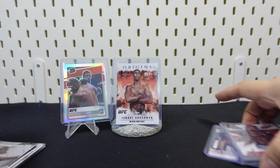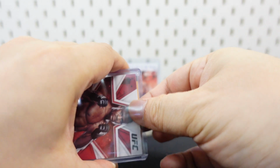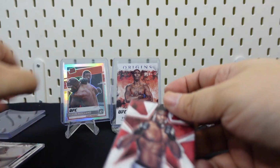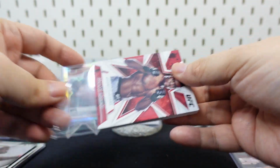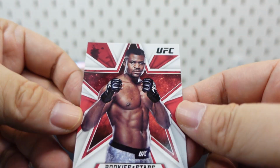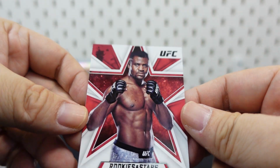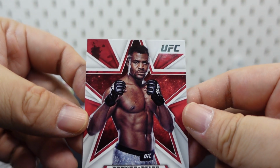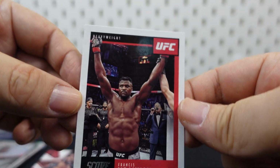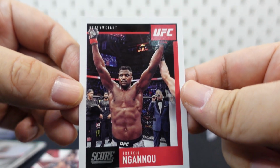Alright, that's the middleweight. Then for the heavyweight we have, let's take this out. They put everything together in one. It's actually a very thick top loader. Alright. Rookie and Stars, heavyweight, Francis Ngannou. Another Francis Ngannou, Score.